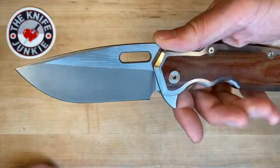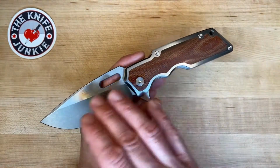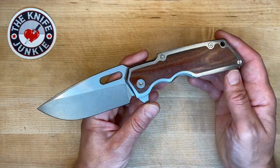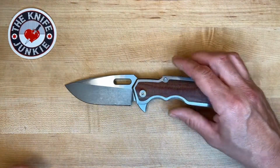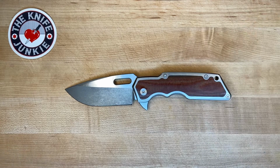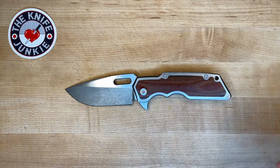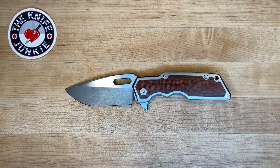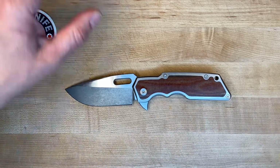So this is his Mark 1 model. He makes it in a large, a medium, and a small, and he's just begun to make one with a tanto blade, sort of. He's still prototyping that, I believe. But if you don't know Douglas, he's a black belt in Brazilian Jiu-Jitsu, has an awesome training facility in Virginia. He's got a competition team and all that stuff. So, former Marine. And in the back of his Brazilian Jiu-Jitsu studio, he has an awesome knife-making studio or shop.